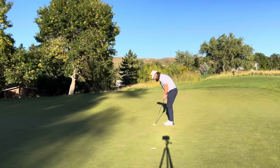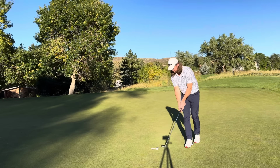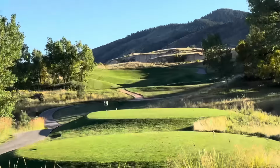So I have about 4 or 5 feet right back up the hill. And I feel like I have a good read on this putt, and it just snaps to the left. I think that's putt number 3 or 4. And you guys can just see, I mean, do the math. If I can eliminate 3 putts, we're talking about some pretty low scores here.